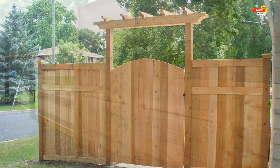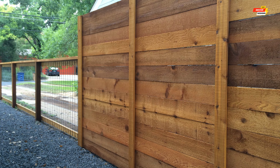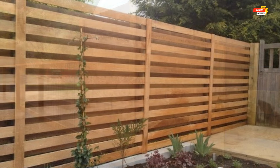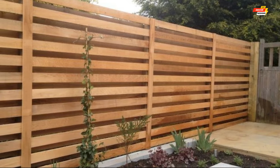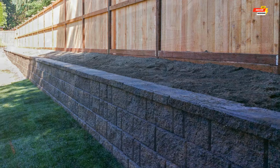6. Composite fence. Combining the best of both worlds, composite fences offer the look of wood with the durability and low maintenance of vinyl. These fences are resistant to rot, insects, and fading, making them a practical choice for busy homeowners.